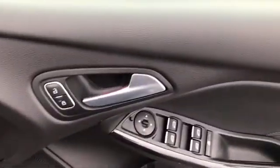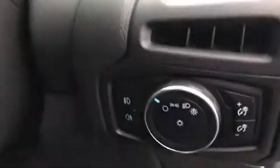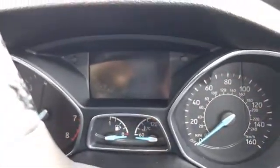We of course got our central locking, we've got our mirror control, we've got our window control. Just jumping down here, we've of course got our automatic headlights as well. As we can see, the car has done just shy of 40,000 miles on the clock.